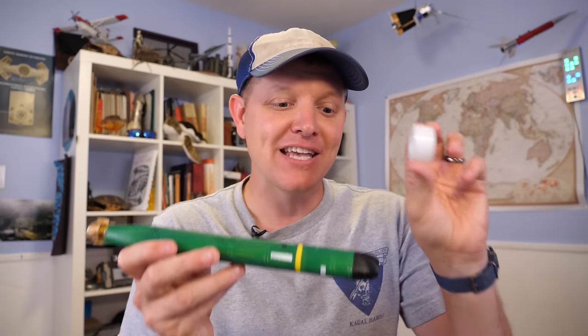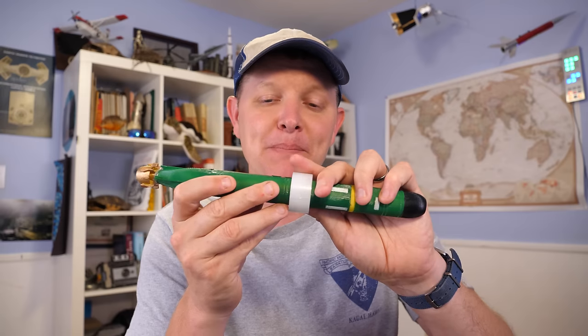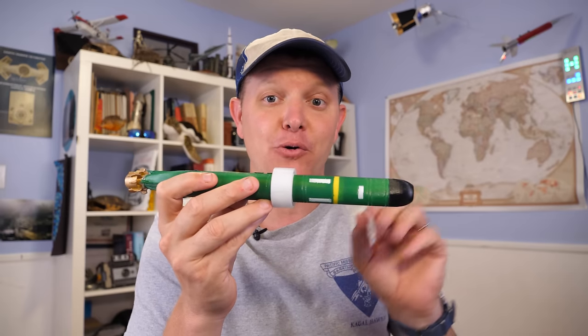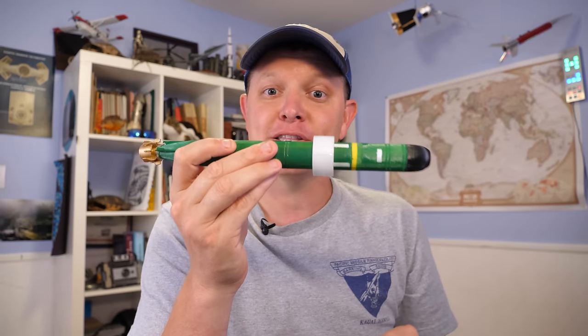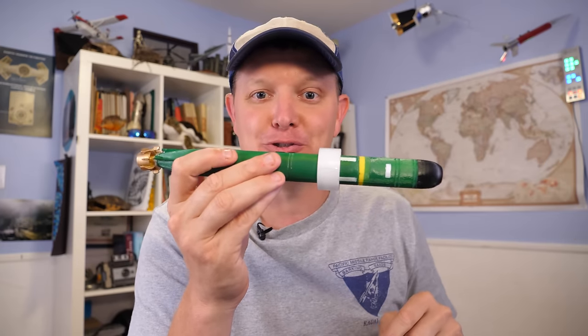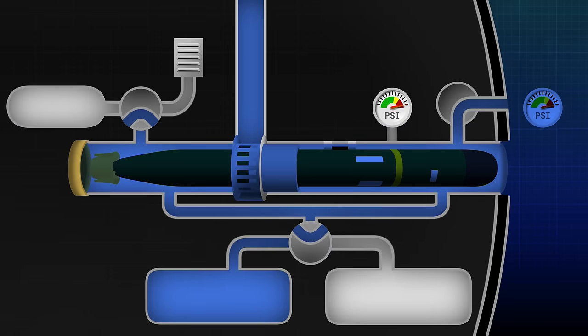The slide valve is a movable part of the tube that's about midway down the torpedo that concentrically covers all these different rectangular ports through which water can travel. So the slide valve moves, exposing those rectangular ports, and now you can dump water into the torpedo tube. At this point, we are completely ready to fire.